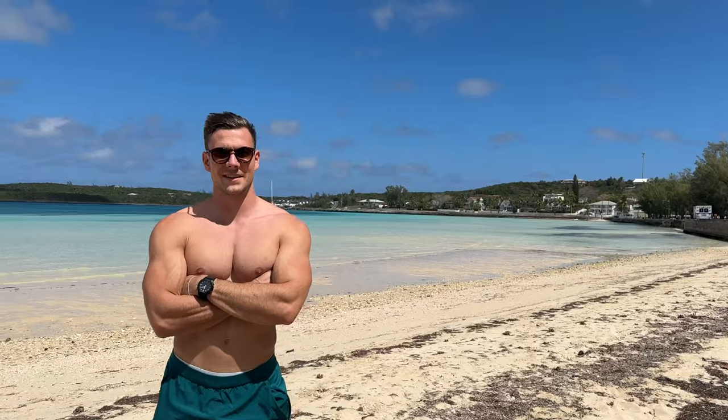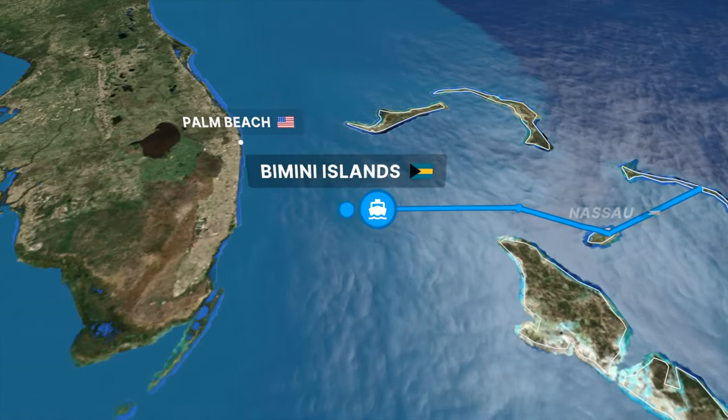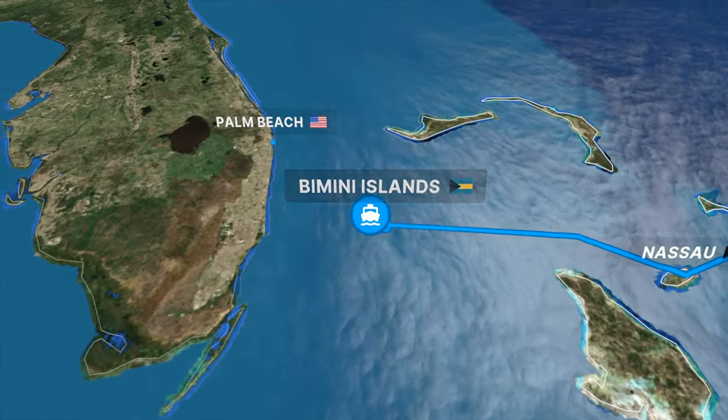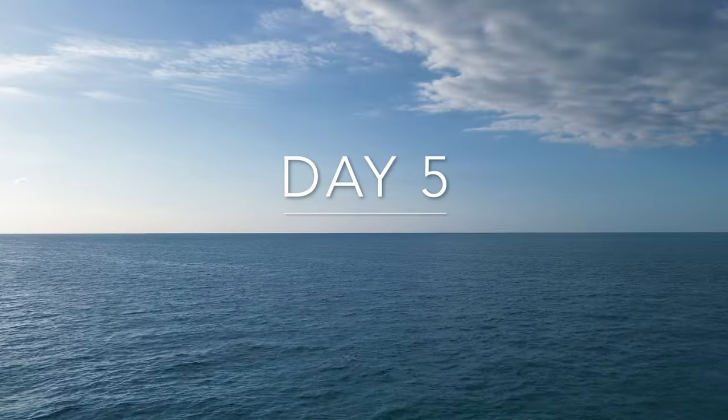Welcome back to the Bahamas and welcome back to this ocean rowing recovery mission. If you're new around here, we've got the task, and by we, I mean myself and two British soldiers, Jack and Brucey, of recovering this abandoned ocean rowing boat from an island called Eleuthera in the northern parts of the Bahamas, all the way over 250 nautical miles down to the mainland USA. And we are starting day five now.